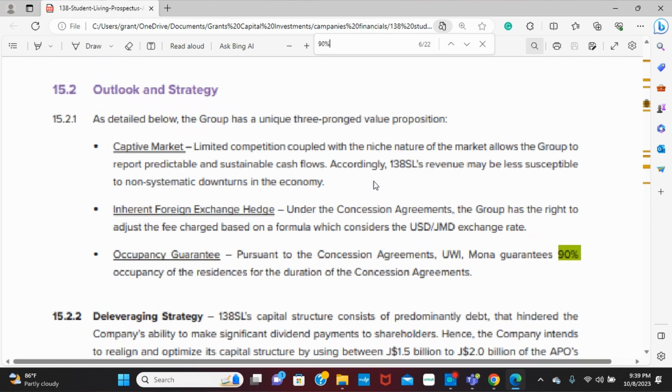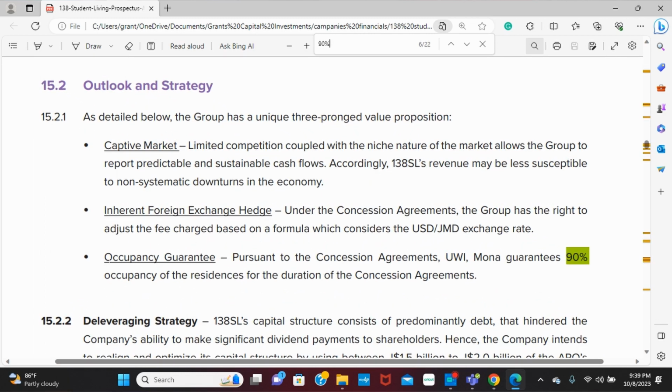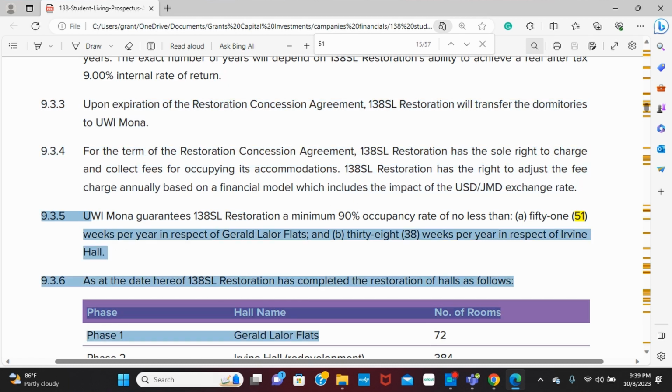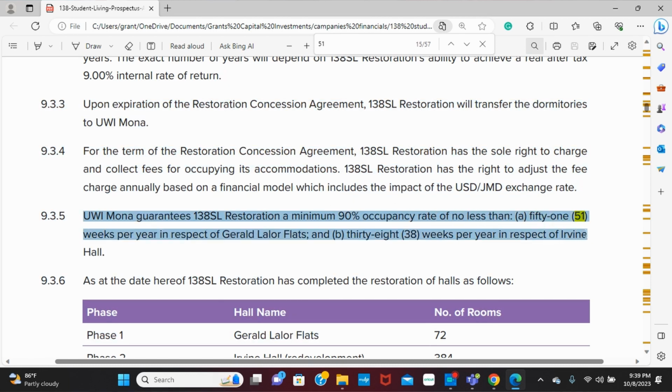And this was all dependent on whether or not One Trade Student Living could retain a 15% internal rate of return. Alright, so basically what made One Trade Student Living unique is that 90% of the revenue is secured by the university. Alright, so at any given point, 51 out of the 52 weeks in the year, you will be guaranteed 90% occupancy of all the buildings that they're collecting from, essentially.